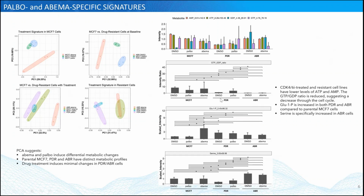Glucose 1-phosphate was significantly increased in both PDR and ABR cells compared to parental MCF7 cells, while in contrast, serine was significantly increased in ABR cells but significantly decreased in PDR cells. This could suggest that there are shared and distinct pathways of resistance.